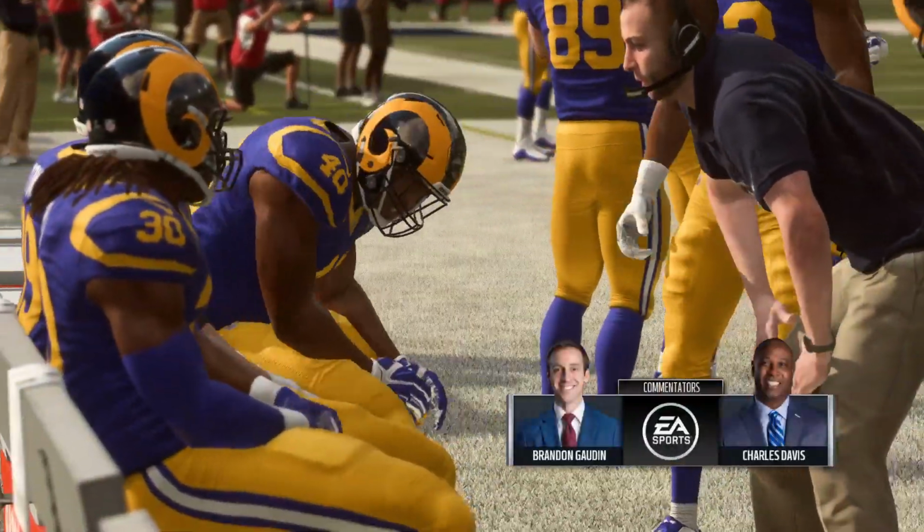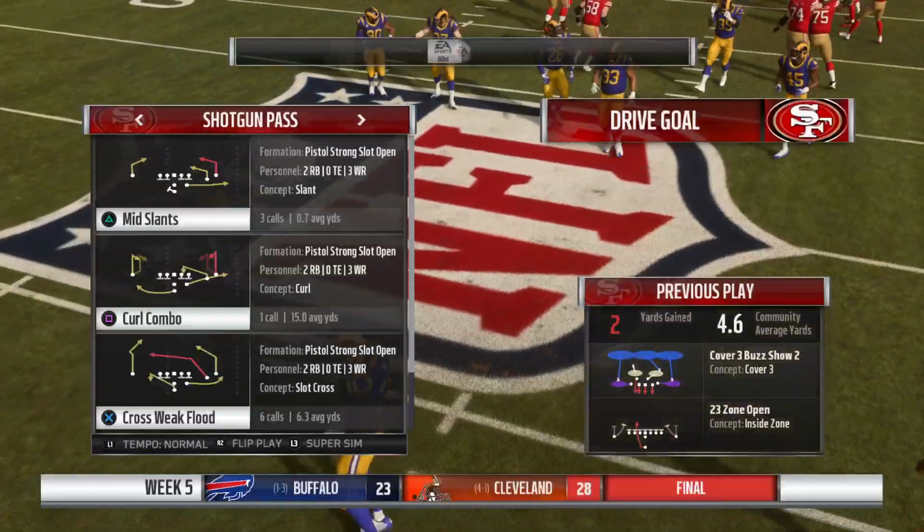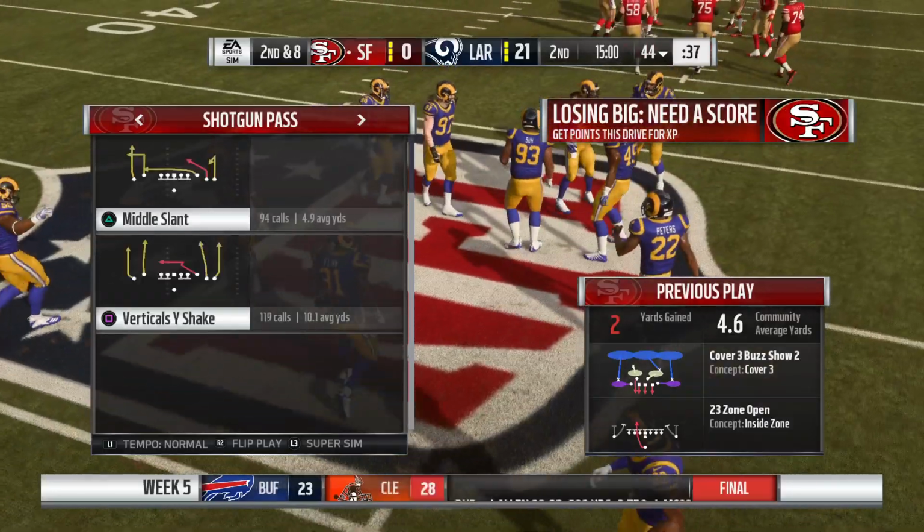2nd quarter now. Brandon Gaudin, Charles Davis with you. It's the 49ers in control of the football. They've got a 2nd down and 8 to start things out.